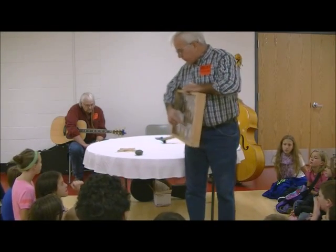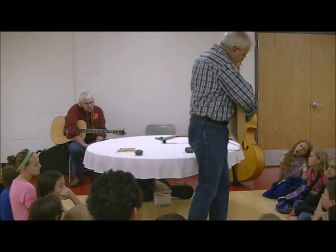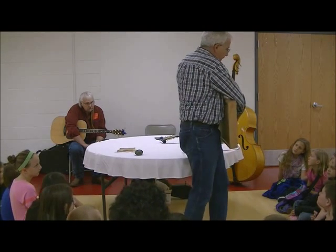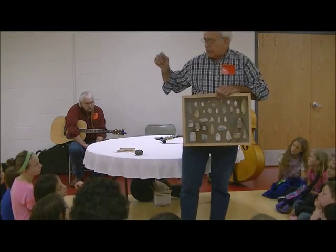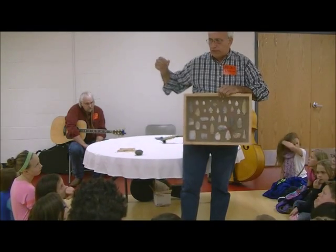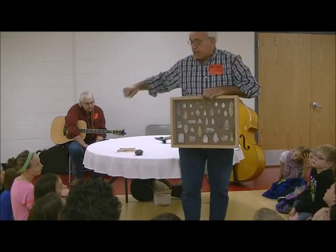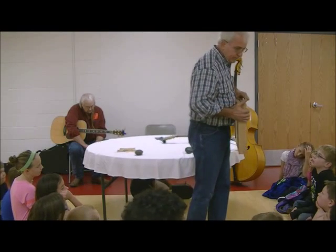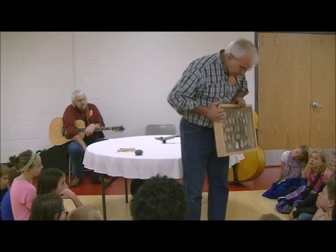This one here is a scraper, and they would scrape the hides and get the fat off the hides and things like that. And this one down here kind of has a hole in it. You can't hardly see it. It's not a hole all the way through, but it's an indentation, like you could stick the end of your finger down in it, and it's real smooth. They would hold that on top of a stick and spin the stick, and that's how they made their fires. Yeah, there's a lot of little tiny ones.